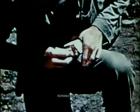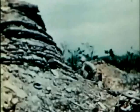Demolitions. In the hands of experts, TNT was a powerful weapon. It blew in vents, caved in gun ports, sealed entrances and exits.